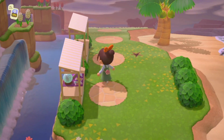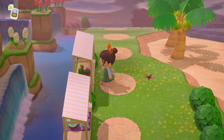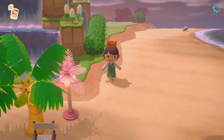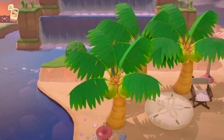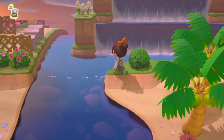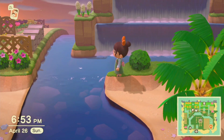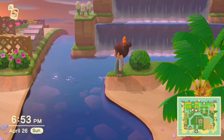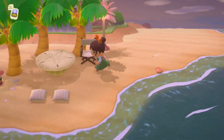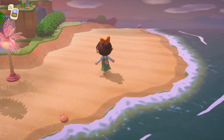I just haven't got super into custom patterns yet. There's some plants. These are hydrangea bushes, I think, but they're not in season, so this area is pretty cute. Oh, I forgot to mention, do you see the beehives over there? Over there is my garden. So here is just a little chill spot. I don't know.